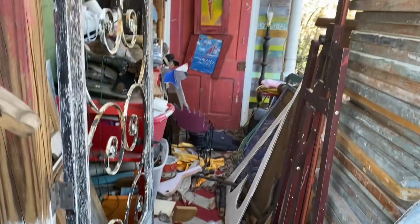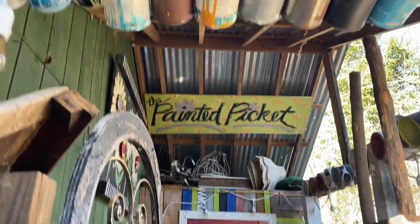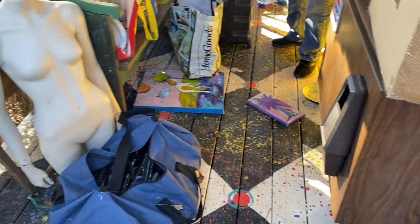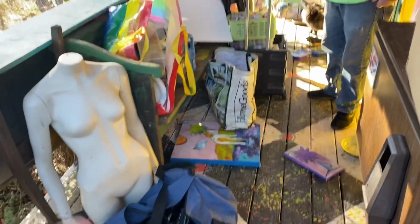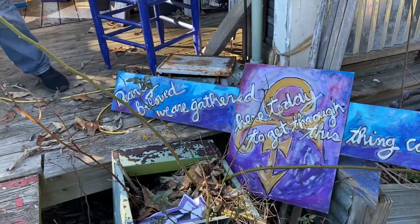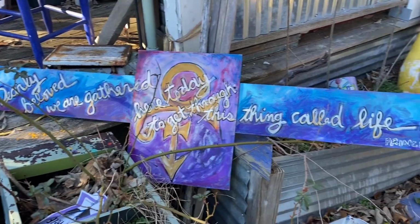Here in this part of the studio, it says the Painted Picket, and up here is a bunch of empty paint cans, and on the ground there's a lot of paint splattered. So I'm pretty sure sometimes she may sit out here and actually paint for things that might go in there.